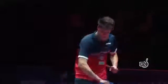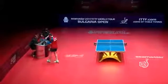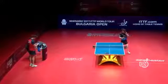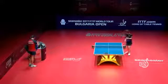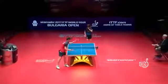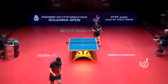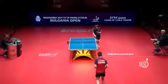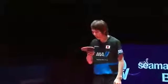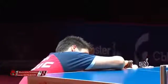Back for game number 4, Dimitrij Ovtcharov cleaning the table, also leading 2-1 right now over Japan's Kenta Matsudaira. The Matsudaira brother who made it this far. Kenji Matsudaira with a very strong tournament as well. But again, it was another Kenta who brought him down. Kenta Tazoe slayed Kenji Matsudaira. A very, very exciting match nonetheless. One of many. 2017 Ovtcharov Bulgaria Open filled with thrills.